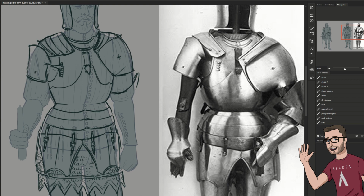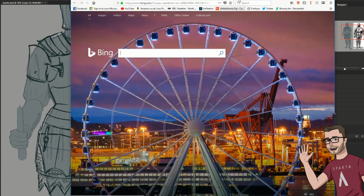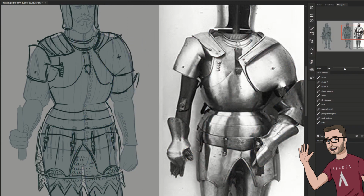Just going to quickly see what our lance rest actually does look like properly. Use some reference. Just going to quickly look it up for lance rest. Sometimes pinned and sometimes screwed on. Okay, so I'm not too far off. I just need to add in more of a curve. Yeah. There we go, that's more like it.